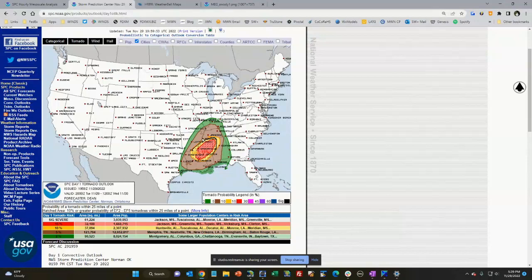We still are in a 5% tornado risk, which means there's a 5% chance that a tornado could form within 25 miles of you. It certainly is not nothing, so we want to keep our eyes open for that in case we do get some strong storms this evening.